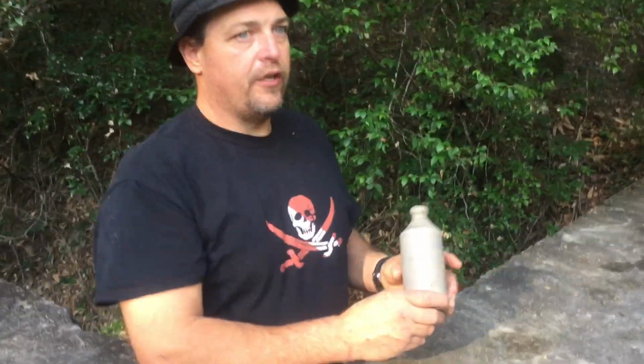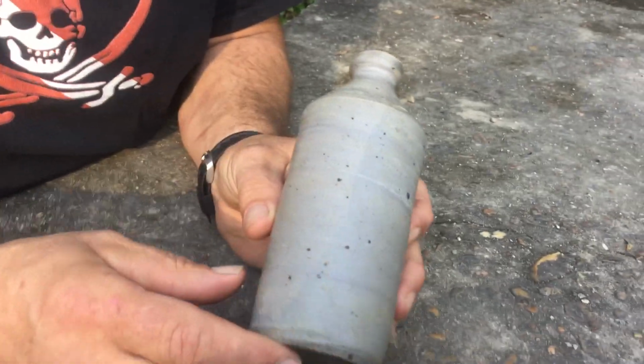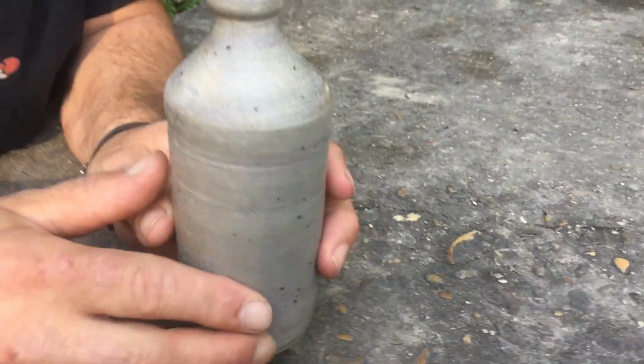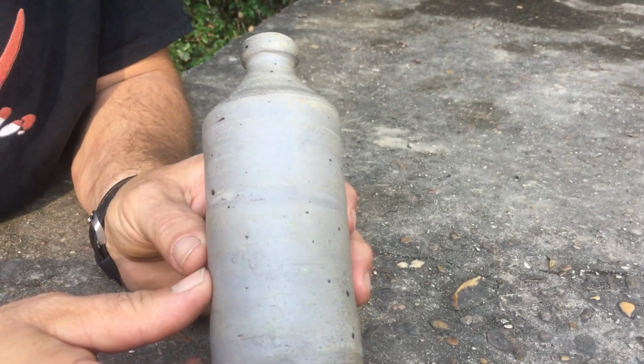Now the last one I'm going to show you is my convict ginger beer. I found this in Swansea Channel of all places. It's unbranded, but it's a nice grey Sydney colour, just a small rolled lip on it. It's just missing the Fowler figure 8 stamp across the top up here. Nonetheless, I found a convict.